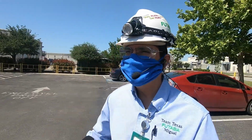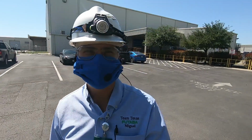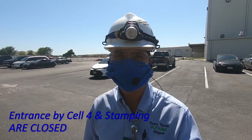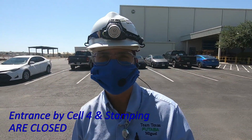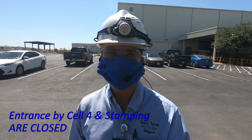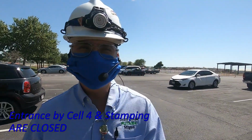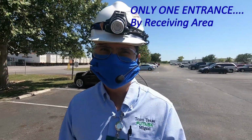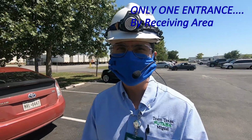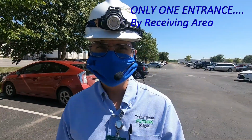Okay, so a few things that I'm going to mention right now. As you can see, we still have the construction going on. So one thing that we have decided is the entrance that we have by cell 4 and the entrance we have by stamping, those two entrances will be closed for this time. And the reason is we want to concentrate all the incoming team members in one door. So the main door that we want to be used is the one by the receiving area. That's the main entrance that we want to be using.